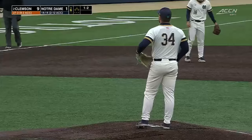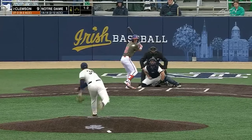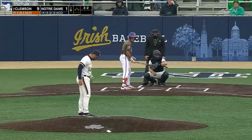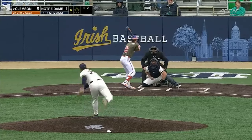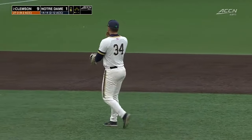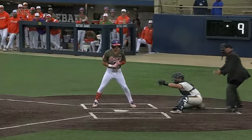Pitch is low from Hartman. Pitch off the plate. Hartman was able to come in last inning and finally stop the onslaught of runs from the Tigers. And Hartman gets Cannarella looking. One retired here in the sixth. He had a bit of a jog off the mound after that. He was amped up. Good spot on the outside. Strong framing there from Spence, and they got the call.